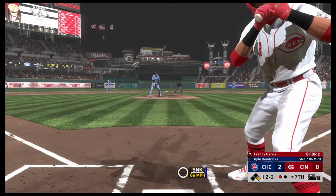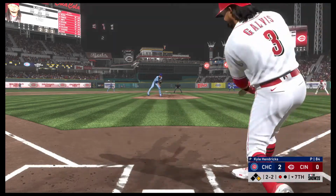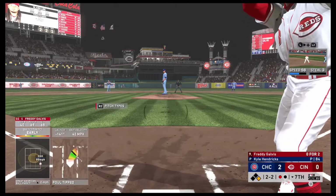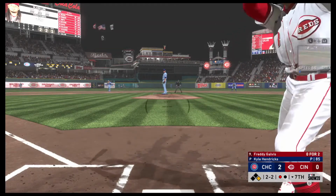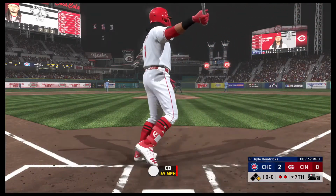And a sinker dips too low there, into the dirt, in fact. Runner at first here, 1 man out. 2-2 pitch is fouled away. Fouled off. The 2-2. Gets him swinging. He struck him out.